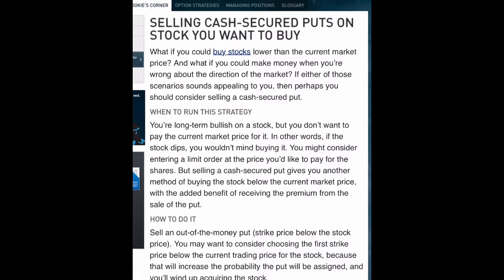When to run this strategy: you're long-term bullish on a stock, but you don't want to pay the current market price for it. In other words, if the stock dips, you wouldn't mind buying it. You might consider entering a limit order at the price you'd like to pay for the shares. But selling a cash secured put gives you another method of buying the stock below the current market price, with the added benefit of receiving the premium from the sale of the put.